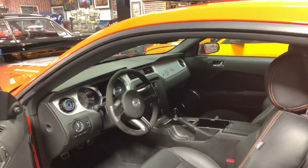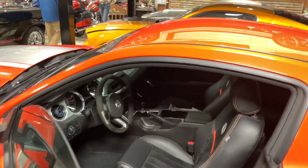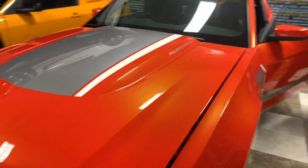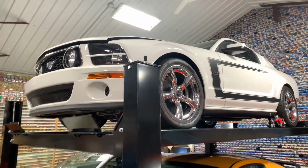Yeah, look, even on here, it's looking yellow. You just hit it the right way, you're getting it on camera and looking yellow at certain angles there. Isn't it crazy? And this car sounds as sweet as can be. Well, of course. This has, I think, about 90 miles on it.